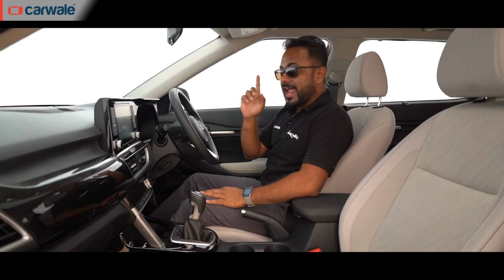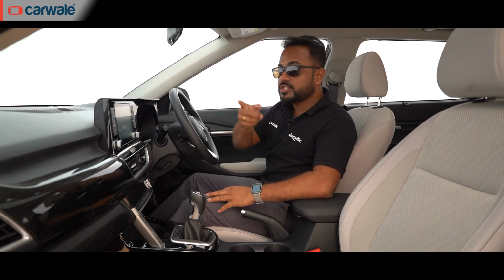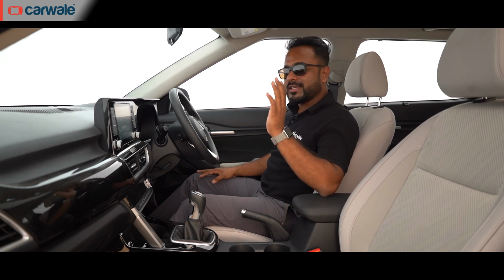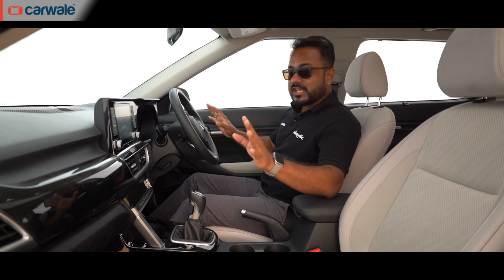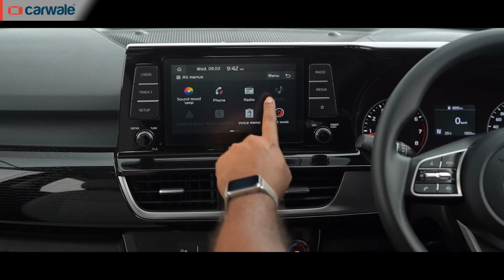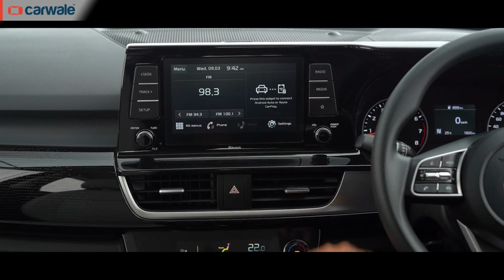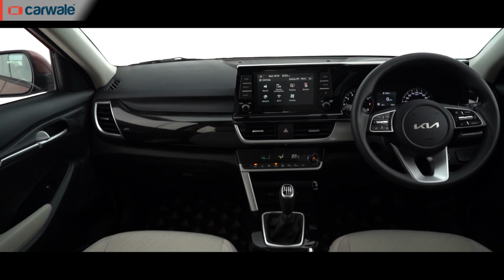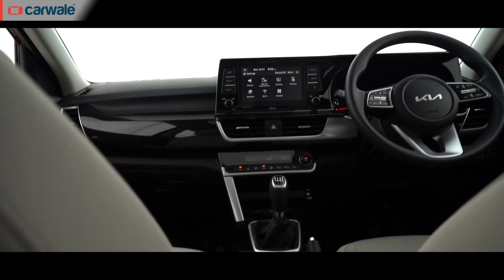Now, this is the HTK Plus version and not the top spec HTX Plus or the GTX versions that you've seen earlier. So, this one does lack some equipment, but the good thing is nothing much has changed in terms of layout and design. And despite a slightly smaller touchscreen and absence of some equipment like a head-up display, purifier and wireless charging point, it's still a nicely laid out dash. We've said this earlier and it still continues to look refreshing.